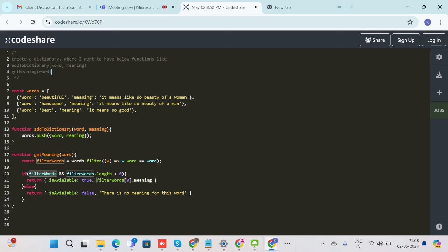So we have some array methods like filter, map, forEach, find, some. These methods are there. If you want to know only whether the word exists or not, then I can use either the find or some function. But here I want to know whether the word exists or not, and at the same time I want to get the meaning of that word. So that means I need to filter the words. Other methods like forEach and map can also do this, but the purpose is different.